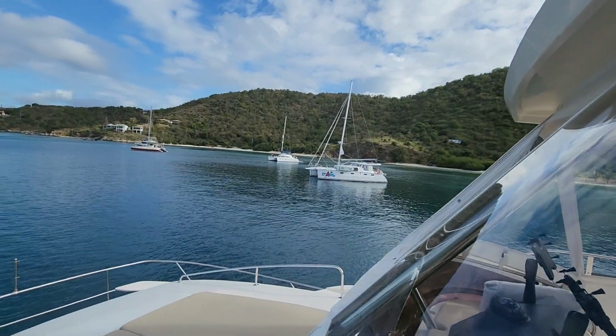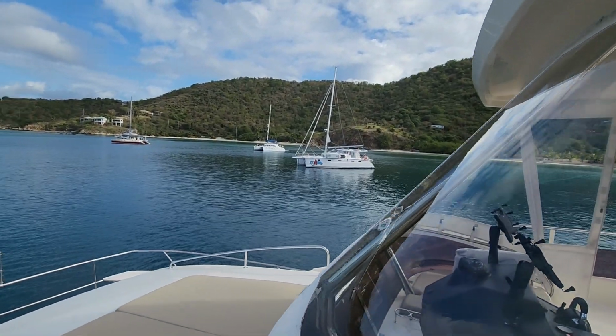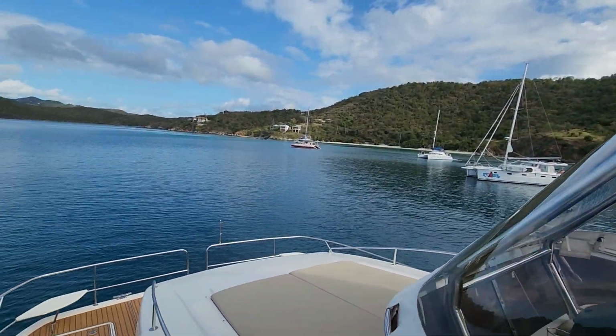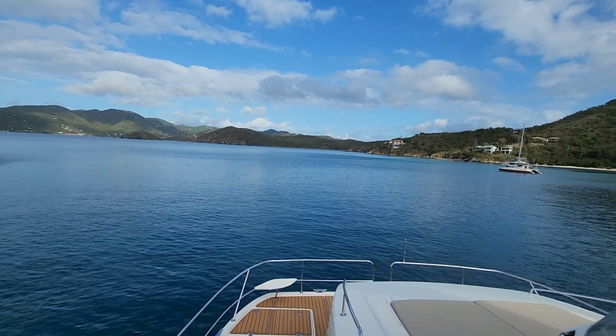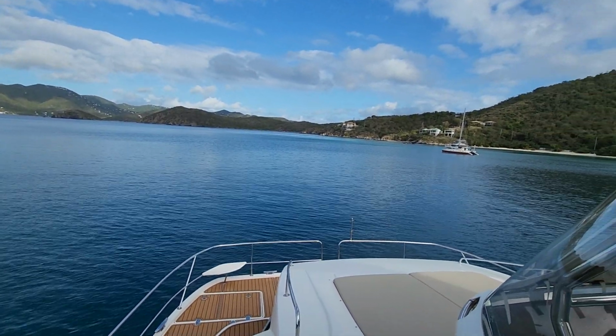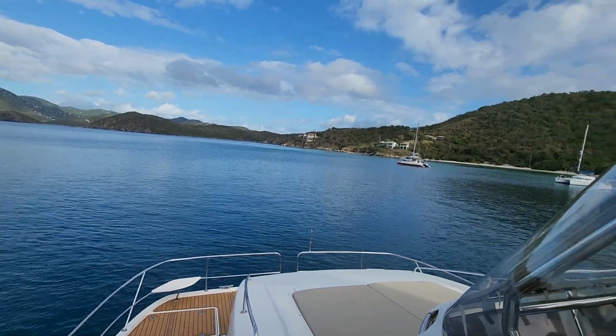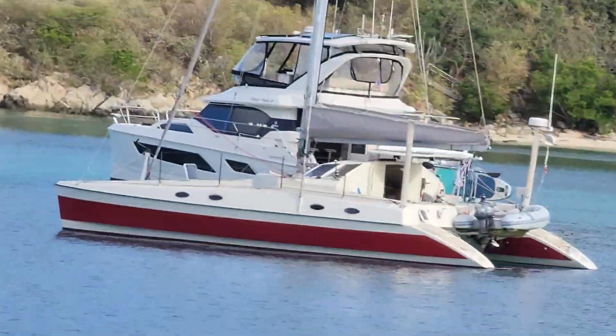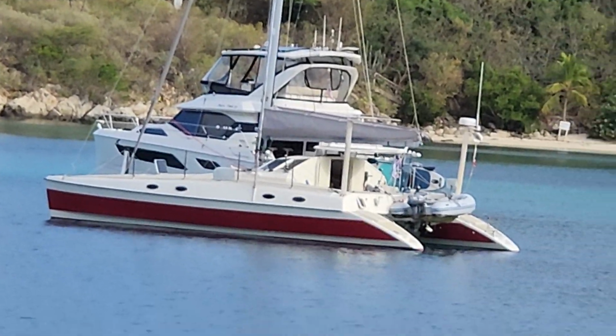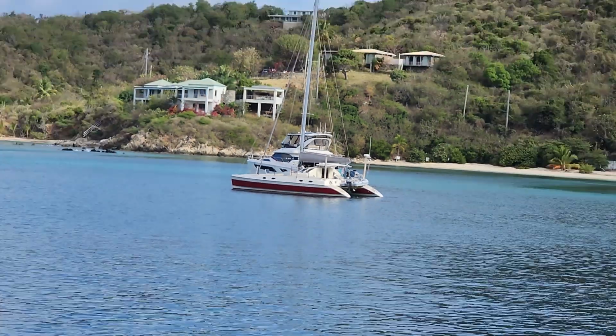And Rome and This Is Me are the big reason I came back over to St. John right now, because Rome's getting ready to head south through the Caribbean and explore. And so I just wanted to come and hang out with them and Aaron and Tara on This Is Me for a little while. And then I found out that the power catamaran over there is named Pura Vida. I found out they were still in the area, and so they came over and joined us.